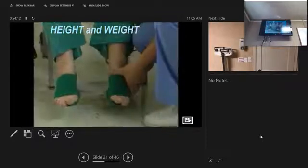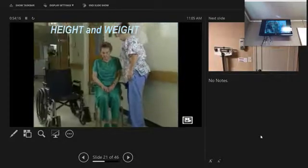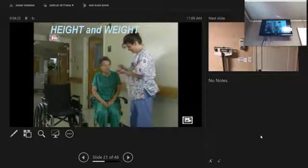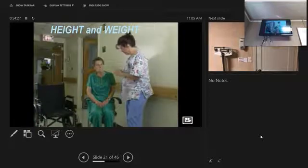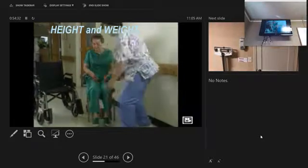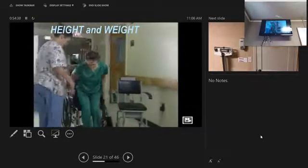Move the weights until the balance bar hangs freely. If you are using an electronic scale, read the electronic display. Make a note of the reading. Make sure the footrests are raised and the brakes on the wheelchair are locked. Assist the resident back into his or her wheelchair. Lower the first footrest and assist resident to place foot on it. Repeat for the second footrest.